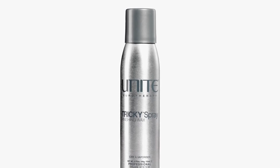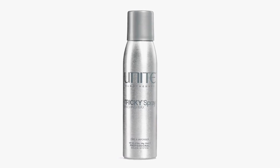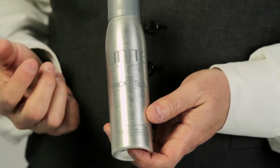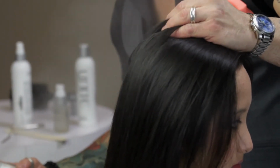Tricky Spray Wax is one of the finishing products in our line. With this being a spray wax, there's something that's very important to note. We looked at a lot of spray waxes that were used out there and a couple of things we didn't like. The first thing was when you spray it through the client's hair, it looks great for the first 2 or 3 hours, but then the hair really looks greasy and almost looks as though it needs a good shampoo. The other thing that we found with spray waxes was the cans tended to clog quite easily. So how did we overcome this? 50% wax, 50% hairspray.